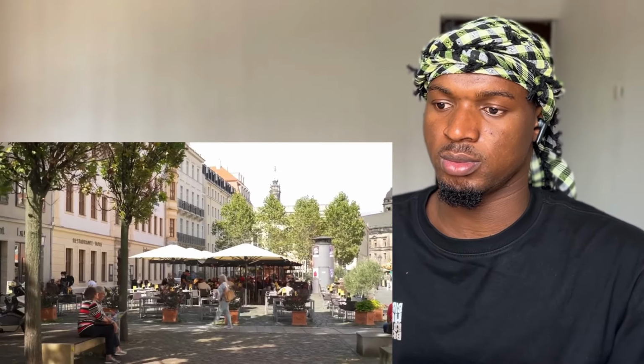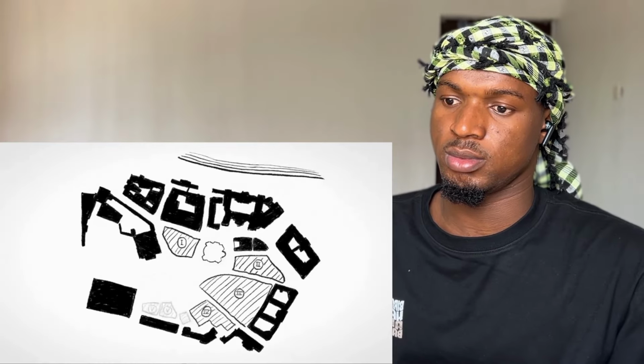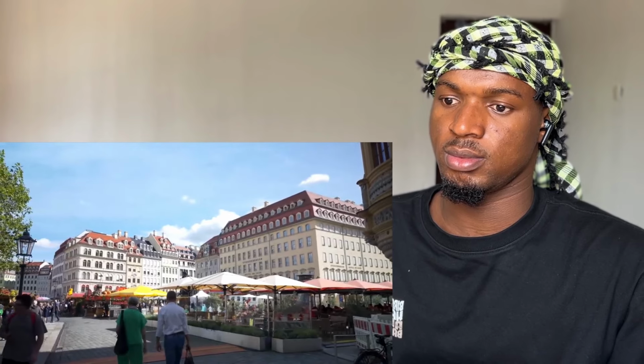The investors made construction possible, and the third hurdle was overcome. Finally, one by one, the voids at the Neumarkt were filled, and the end result is stunning. But is that the end of the story?